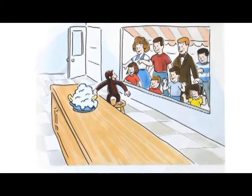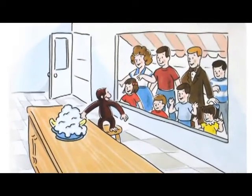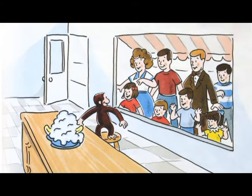Get everyone in the window. Let's see if they come in for ice cream.